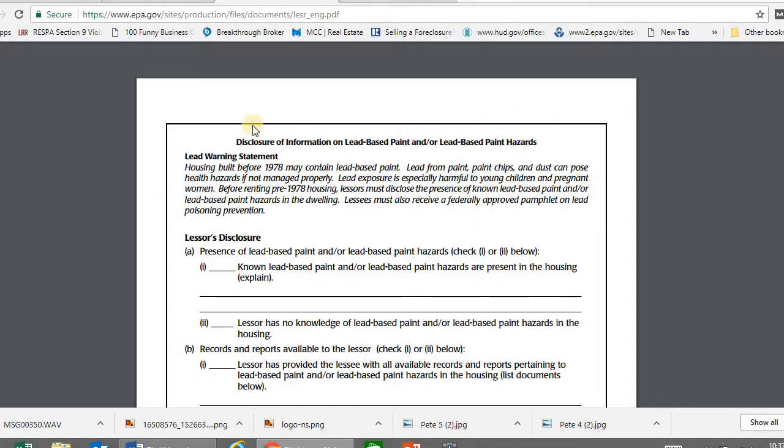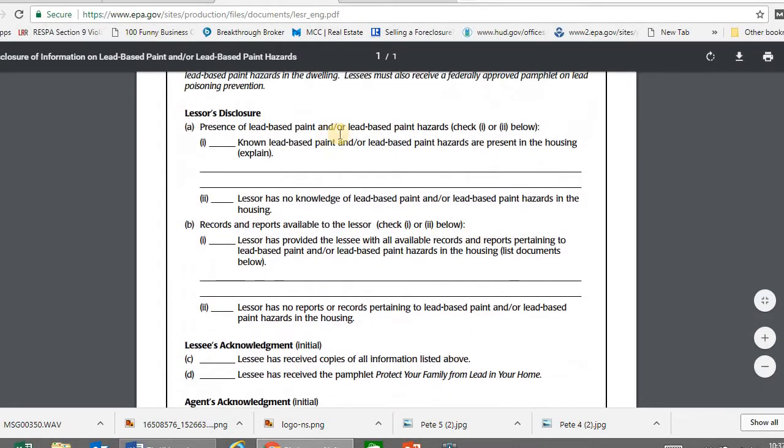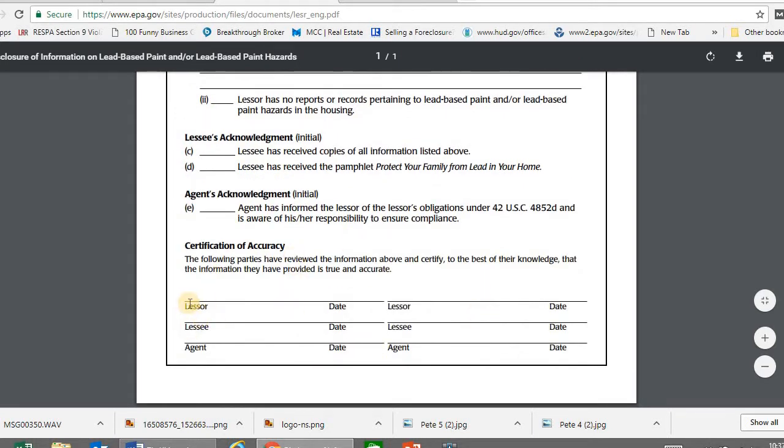All right, so let's get back to the lead-based paint disclosure. The lead-based paint disclosure has the lead warning statement, and then it has the disclosure of lead hazards. The lessor disclosure is first. We're actually going to read each one of these line by line so you understand what the obligation is. If you're just a landlord and you're not under property management whatsoever, it is your responsibility to complete A and B under the lessor's disclosure and then sign it as the lessor and date it. And you want to date it the day that you signed it.